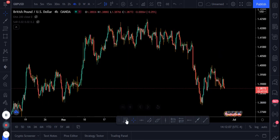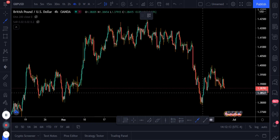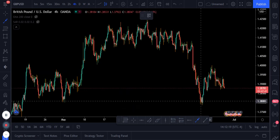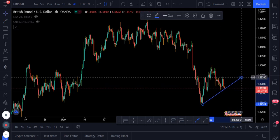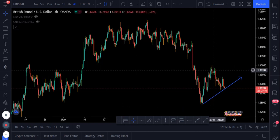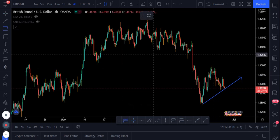You see, the big consolidation zone drop. So we see right here the drop trend line right there. You see how good my eye is. This should be about the 61.8 fib level. I could be wrong.